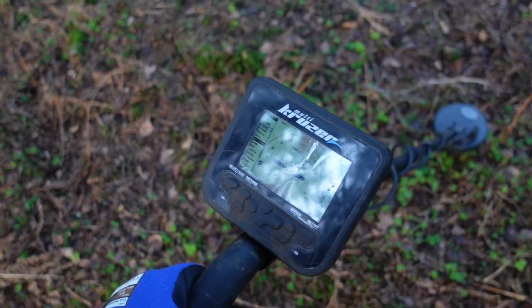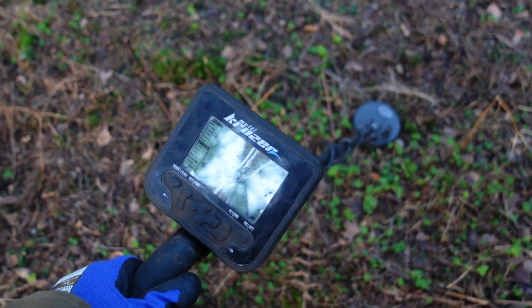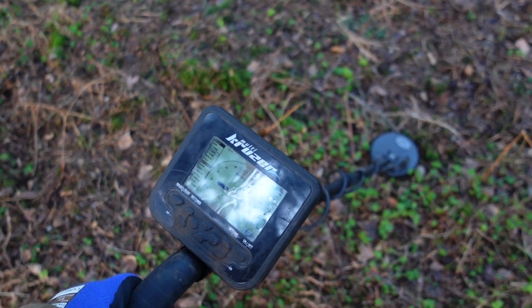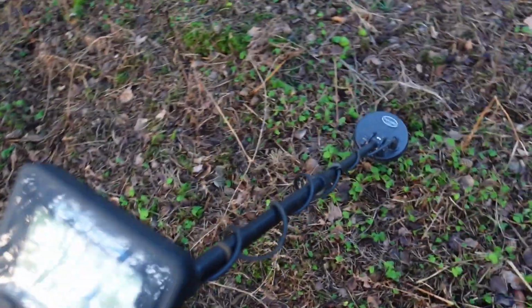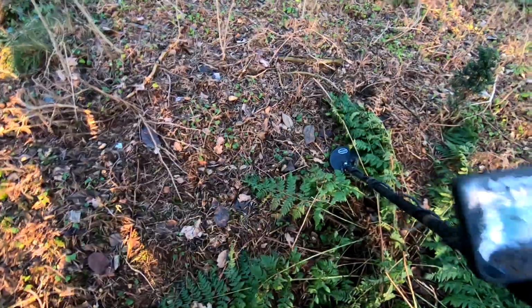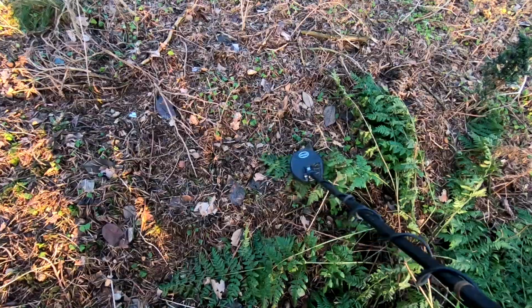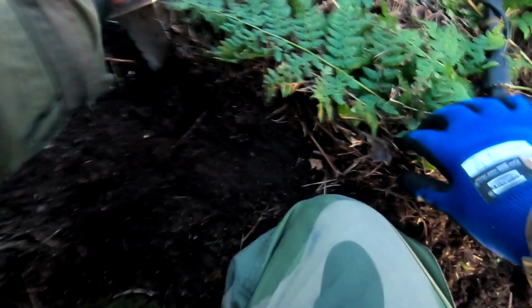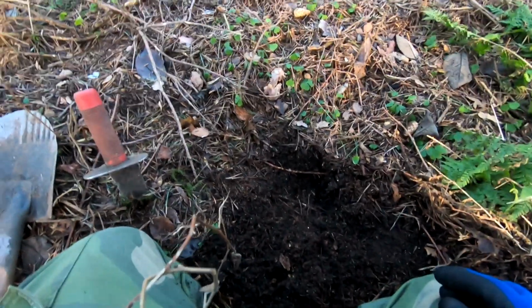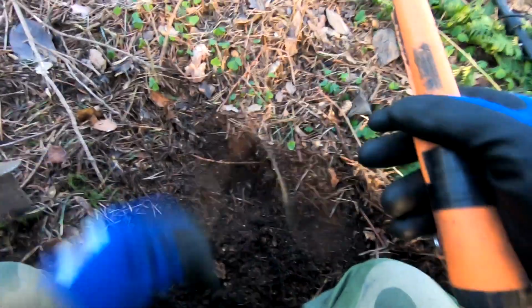I set myself up with a very simple 3-tone program, not discriminating away any items or objects or target numbers, and that's because I just want to see whatever is here. And with that little sniper head, it's so simple. Basically, a metal detector is an ingenious thing to work with, because you just have to listen to the beeps and then you dig. Looks like we got something going on here. A lot of barbed wire and actually mine detonators and stuff around here, and that's because they had the outer perimeter of the near defense system.